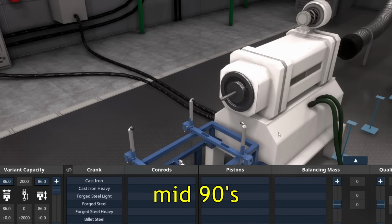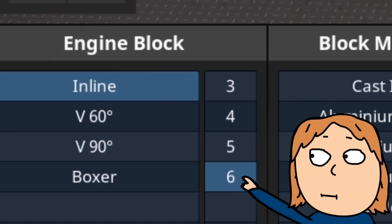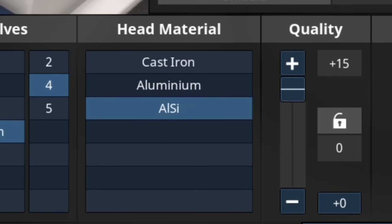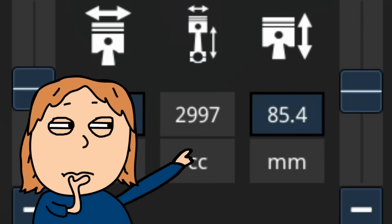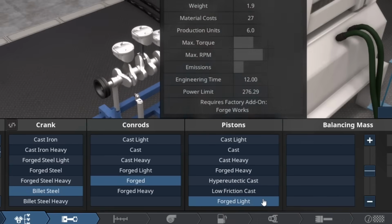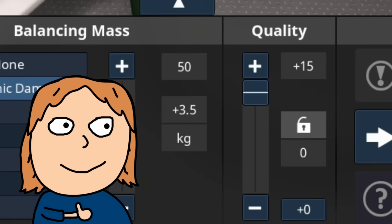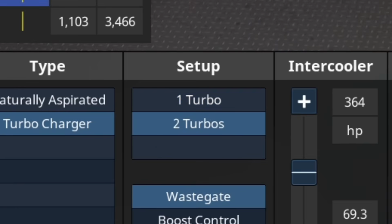And if it's like a mid-90s JDM sports car, that means it's got to be hilariously overbuilt and super high-tech for the time. So you can go with either a 4-cylinder engine or a 6-cylinder engine. All the high-tech materials, just crank the quality slider on just about everything. We'll go with 3-litre inline 6. Yeah, that'll do. Right, crank, conrods, pistons, just pick the strongest thing you can. Max the quality. Yes. Variable valve timing and lift, very high-tech engine, twin turbo, of course, boost control.